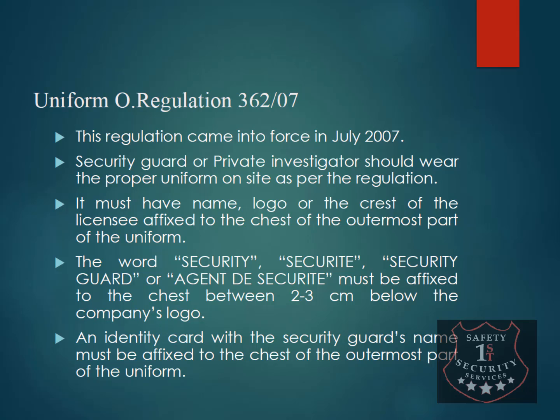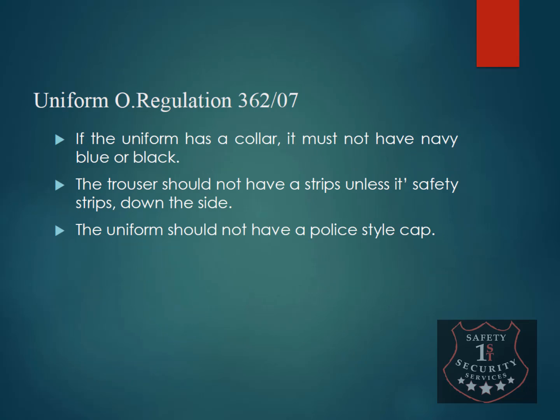security, Securite, security guard, or agent must be affixed to the chest between 2 to 3 cm below the company's logo. An identity card with the security guard's name must be affixed to the chest of the outermost part of the uniform.